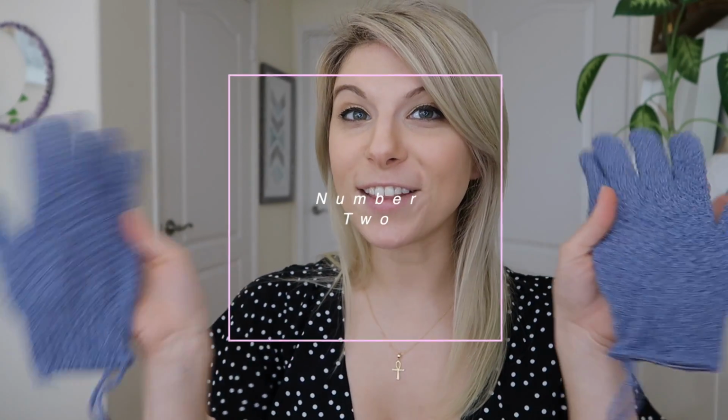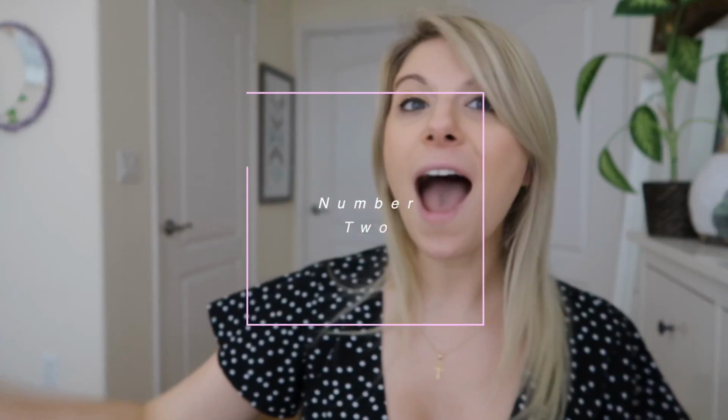Next on the list are these exfoliating gloves. I highly recommend getting these exfoliating gloves from Amazon. They're only like $8 and they are so good. I just started doing self-tanning stuff at home and these are amazing. I used to use body scrubs, but I would go through an entire bottle of body scrub in a week. So I absolutely love these. These are nice and thick. They get all of the dead skin off.